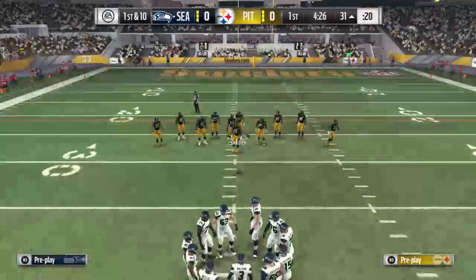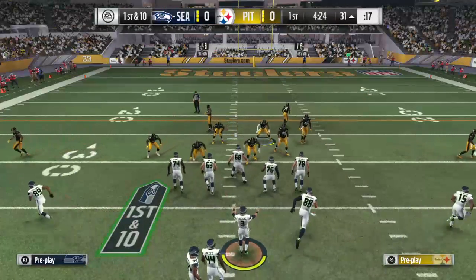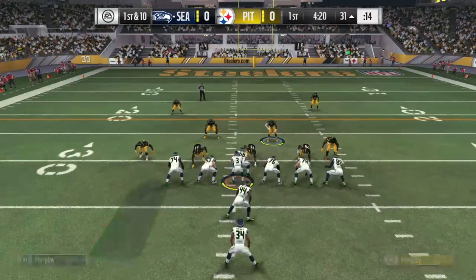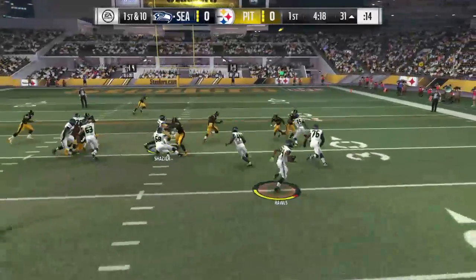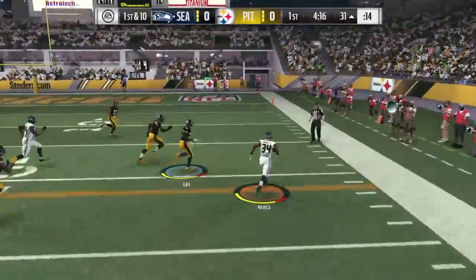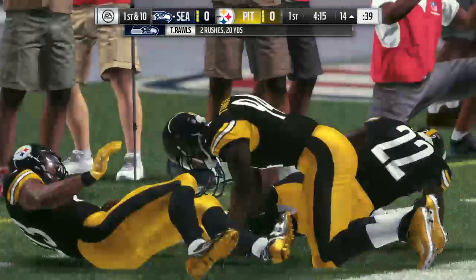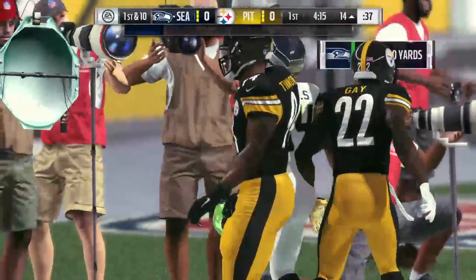First down and 10 now for the offensive group. Now a toss. This is Rawls. And some room to work. He goes for 18 there as the drive will continue.